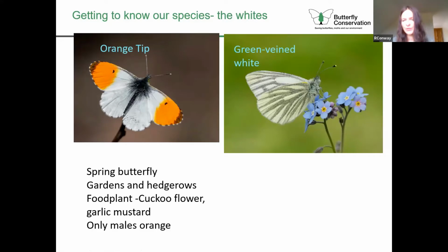The orange tip's a spring butterfly. It's pretty much the harbinger of spring. It's one of the first ones that we see in April. You see them in gardens and hedgerows. The food plant is the cuckoo flower or the lady's smock, but also garlic mustard. This is like a hedgerow plant. It's quite tall and has a white flower head on the top.